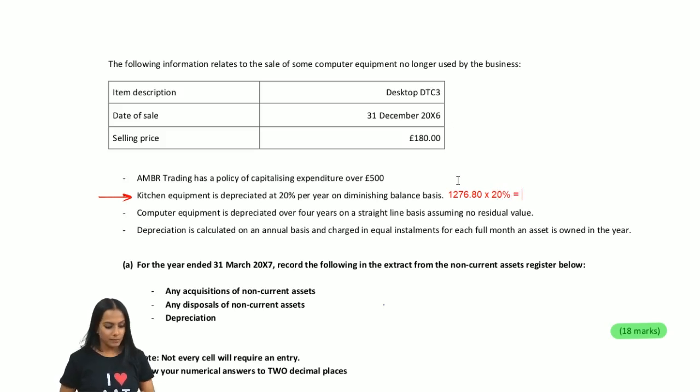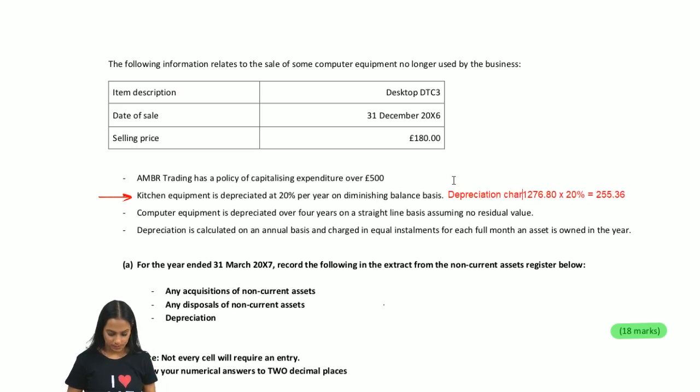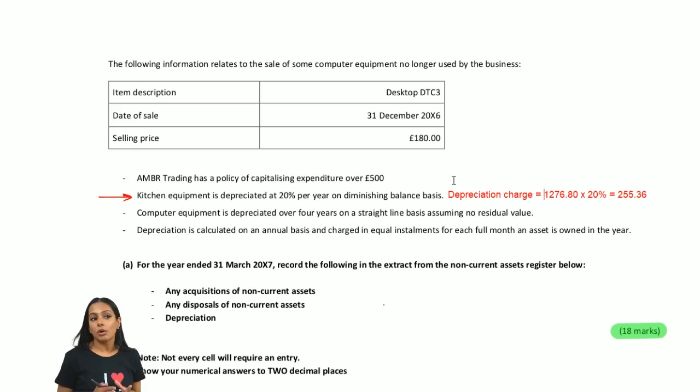Okay? So if you grab your calculators and attempt this calculation here, 1276.80 times 20% gives me 255.36. Right, so I think the pound sign is missing. All right, I'll just ignore it then. 255.36. That is the depreciation charge for the period. So maybe I want to label this depreciation charge. Such calculations you won't need to do in the real exam. The examiner just wants to see your final answer that you will enter in the non-current assets register.